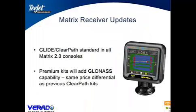Good. The next topic we're going to cover right now is going to go into some of the accessories that are available for the Matrix product, and Rich is going to begin with the Matrix receiver accessories and updates. Yeah, along with the software updates that we've been talking about, there's going to be some changes to the GPS receivers that are available in the console and those that are available as options from T-Jet. So we'll talk about those for a few minutes.